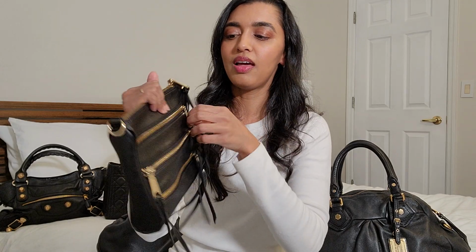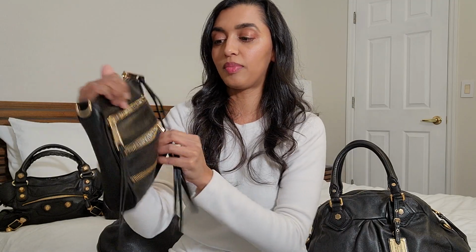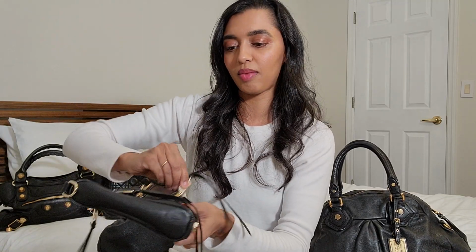It's got 3 zips here, the 1 zip on the front. For me, these zips are actually all functional. This one is just a little bit shallow. Actually, they're all a little bit shallow, but they do all open up to a beautiful black and white interior. So you can actually leave them open and have that look, but I would say most of the time I have it zipped.